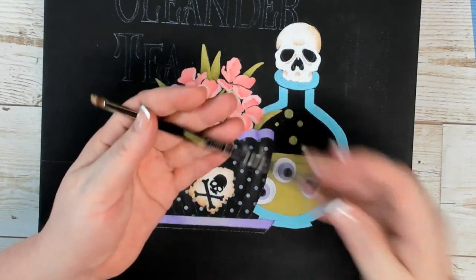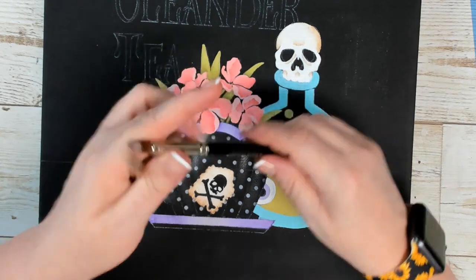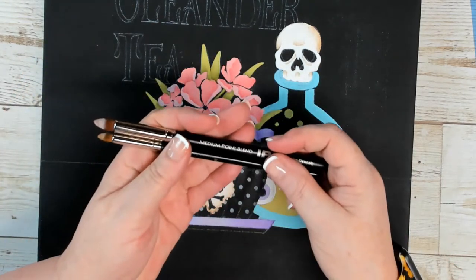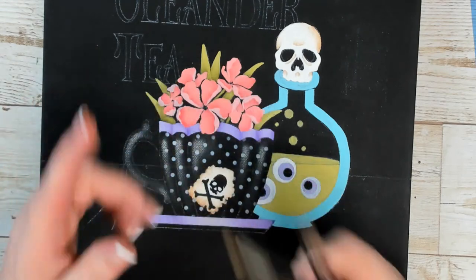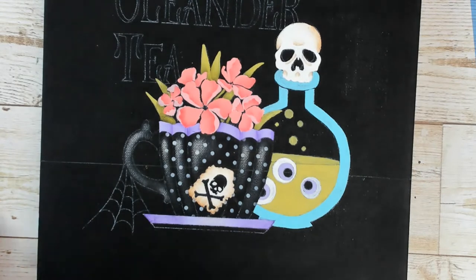I love these brushes. The IPC point blenders are fantastic for dry brushing, and I love that they come to that point. Because I'm going to rinse these out, and then I'm going to show you a really neat trick with these point blenders that you're going to love.